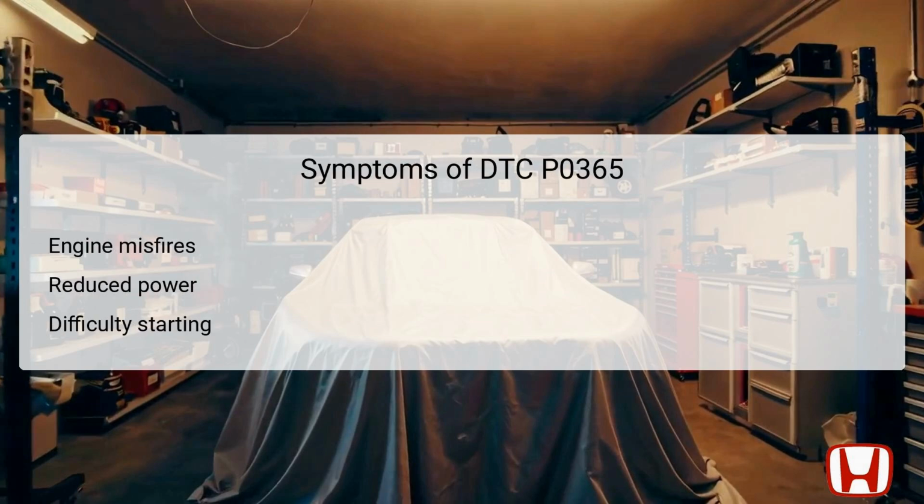When the DTC P0365 is active, various symptoms can manifest, impacting the vehicle's overall performance. One of the most common symptoms is engine misfires, which occur when the timing of the fuel injection and ignition is disrupted. This can lead to reduced engine power and difficulty in acceleration as the engine struggles to maintain optimal performance. Additionally, drivers may experience difficulty starting the vehicle, especially if the PCM cannot properly manage engine timing. Recognizing these symptoms is vital, as they indicate that the issue is not just a code on the dashboard, but a potential threat to engine health and drivability.